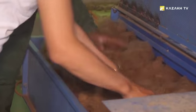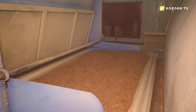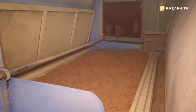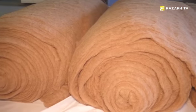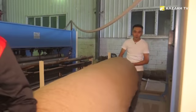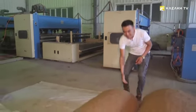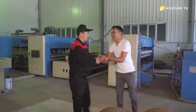This machine is designed to cover the wool in a flat cloth and then roll it. Once our grandmothers did manually all this work. And today, the run of wool is a fully automated process. When I see such technologies, I'm glad that I live in the 21st century. Look, it's not possible to make such a roll manually. Well, our rolls are ready. We'll start making blankets. I thank you and go to the sewing workshop. Thank you.